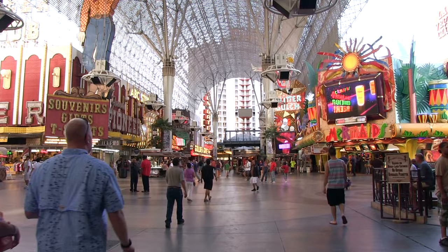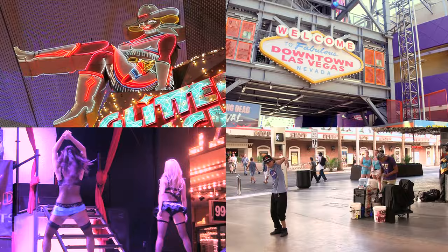Much has changed since Fremont Street opened in 1995. I should know, I was here for the grand opening. Yes, there's a lot of partying that goes on here, but if you don't mind your kids seeing the bizarre at times, the place is really cool.